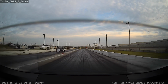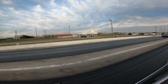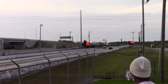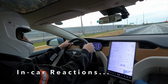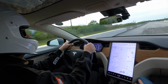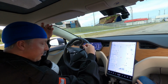So we got him. We do got him. Woo! Woohoo! Got him. Wow! That was awesome. He was making a lot of noise back there, but not as much forward motion. 0.8 of a second faster. That was awesome.